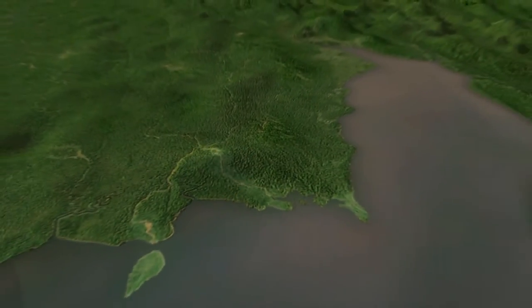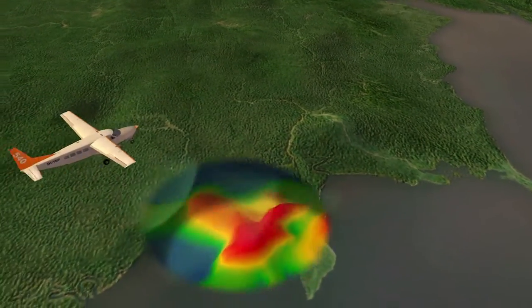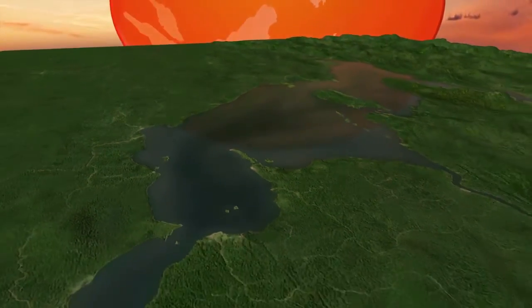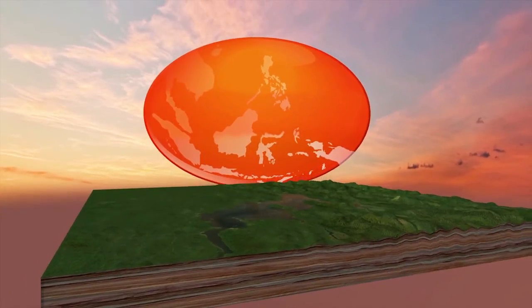This complex survey will be undertaken with care and sensitivity. The results will pave the way for exploration drilling that will unlock the hydrocarbons trapped under Udan Emas.